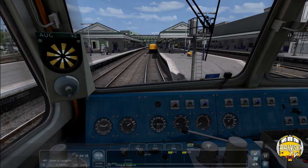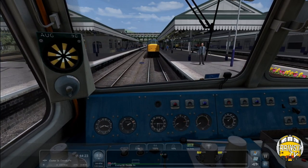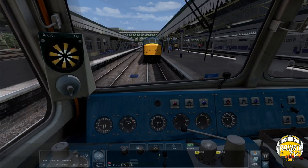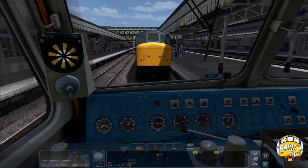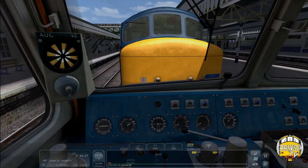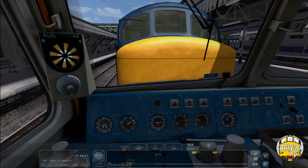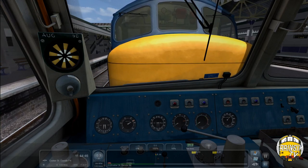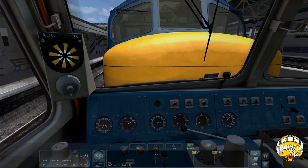Penzance is probably the closest actual passenger loco with the Sleeper 57. Usually you'll have a 66 at St Blazey and maybe even in Versailles Yard as well, with the freight service that comes from Westbury. I'm just coupling up to the peak. There we are.